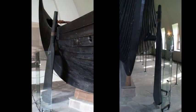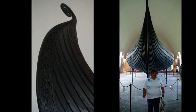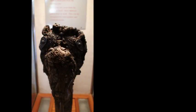Here we see what rudders would look like. Let's look at some of the exquisite details we find here.